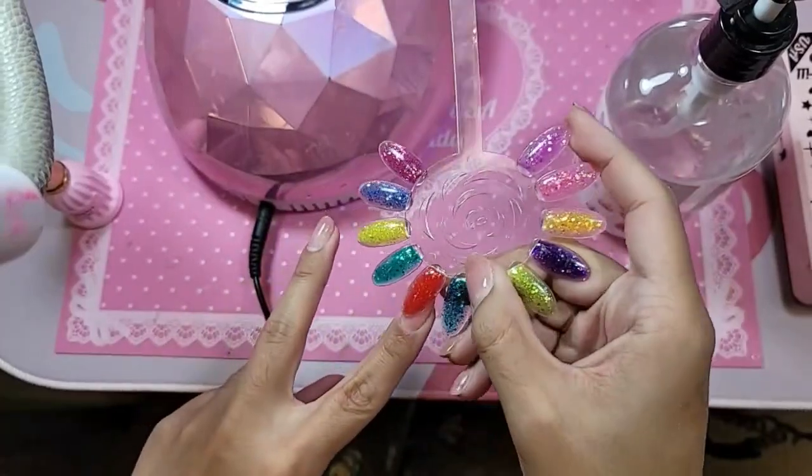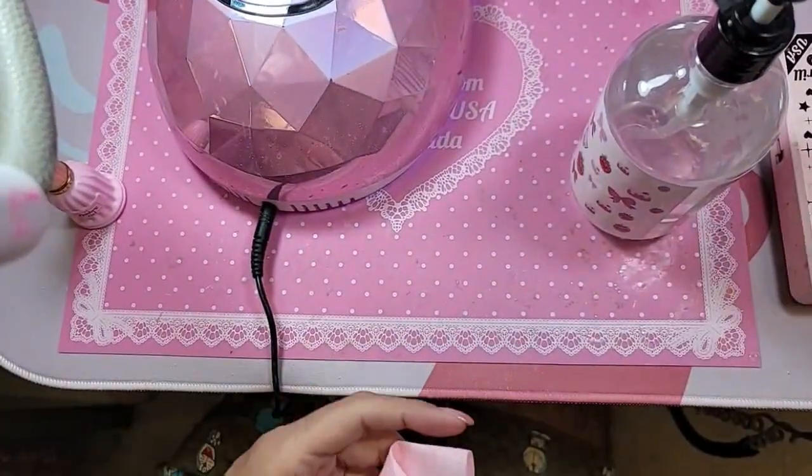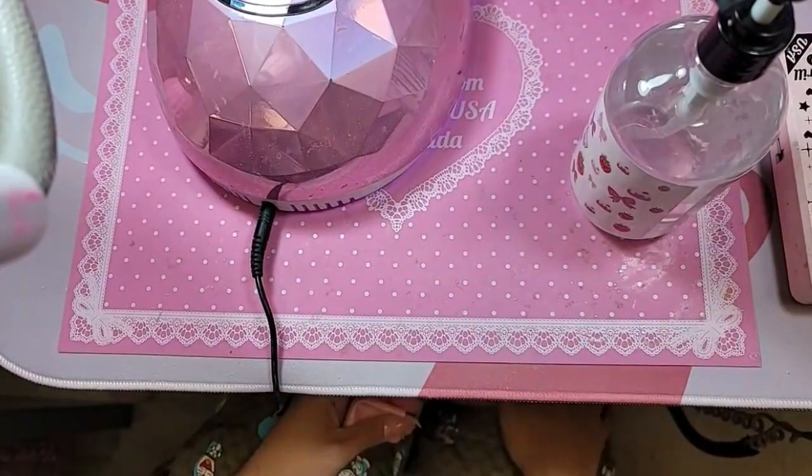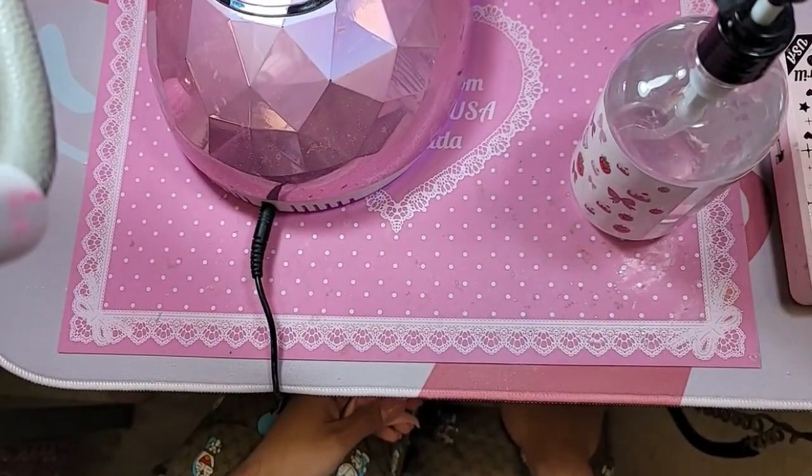I want to do something like this. Look, every finger a different color. Wouldn't that be cool, you guys? Every time Max does my nails, I get glitter on all of them and stickers. I'm just trying to switch it up. Very over the top. Just trying to switch it up, you know, guys.